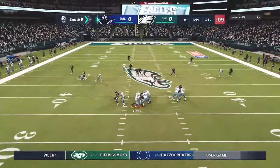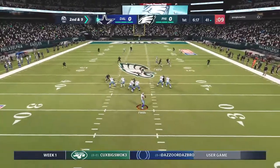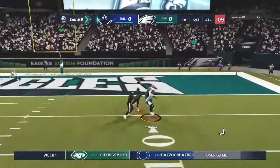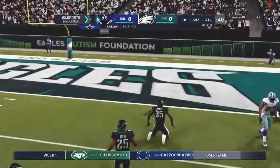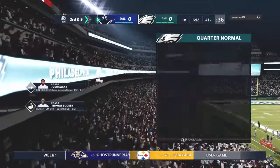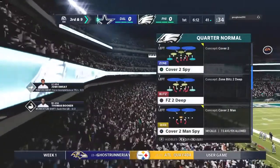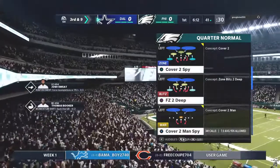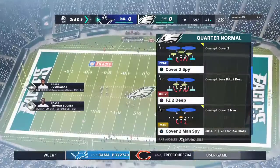Second and 9 now. He's going to float this one deep right side. And that will be incomplete. Tried to dial up the long one way out there, but it'll be 3rd down. But they certainly came out firing in this one, and while that one was incomplete, I can't imagine that'll be the last shot that they take in this game.